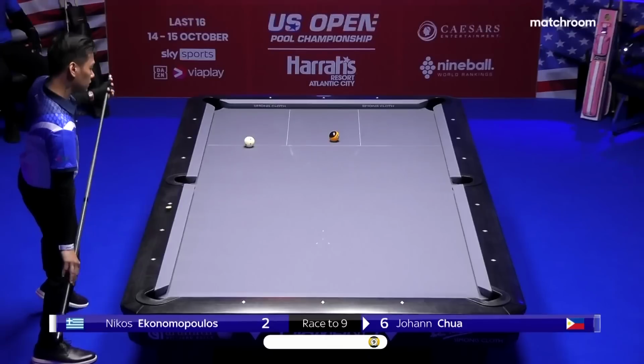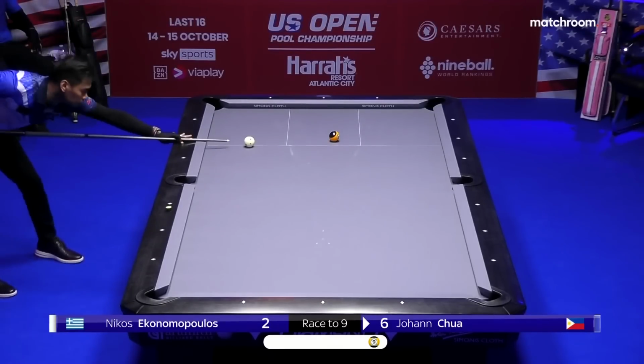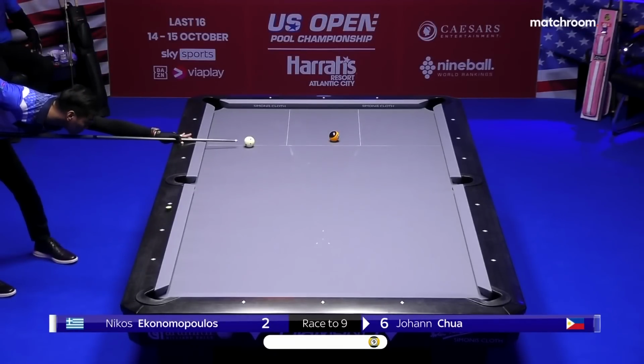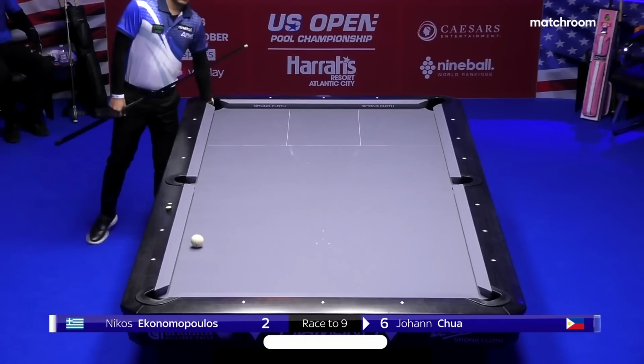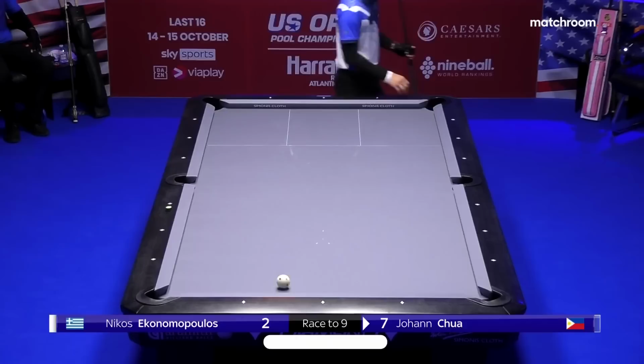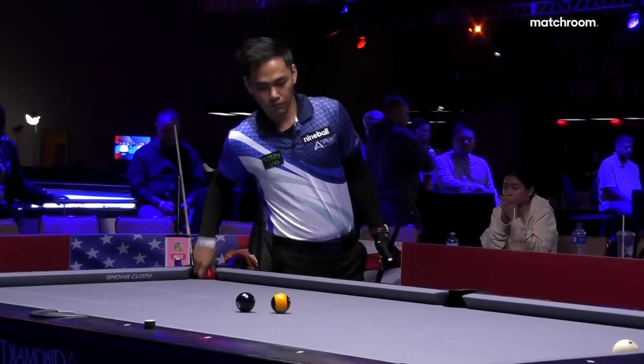Yeah, and his biggest issue is not only what Chua's doing, and Chua looks pretty comfortable with the break, but just in case Nikos does get a chance to put a game on his side, he really hasn't done that much with the break the couple times he has been able to attempt the break shot.